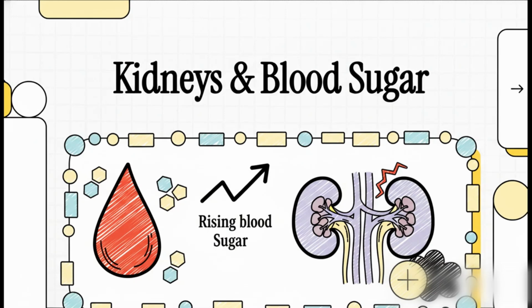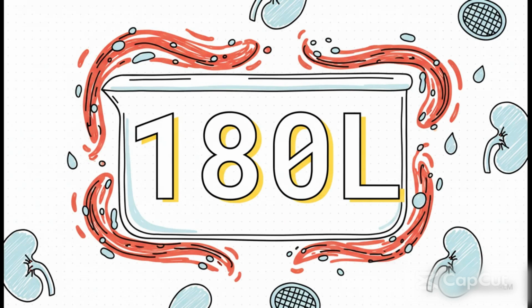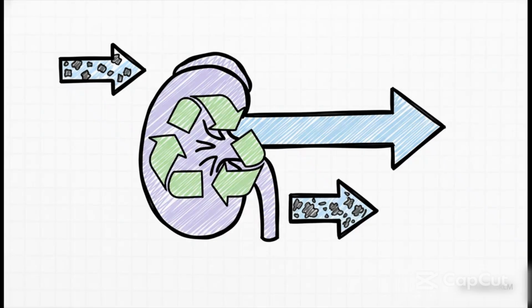In today's explainer, we're diving deep into a really important topic, the silent but absolutely vital connection between your blood sugar and the health of your kidneys. To get started, I want you to think about one number. Just one. And that number is 180 liters. Now what is that? Well, believe it or not, that is the amount of fluid your kidneys filter and recycle every single day. We're not talking about how much water you drink. This is the total volume they process, enough to fill a bathtub. They are, without a doubt, your body's master recyclers.